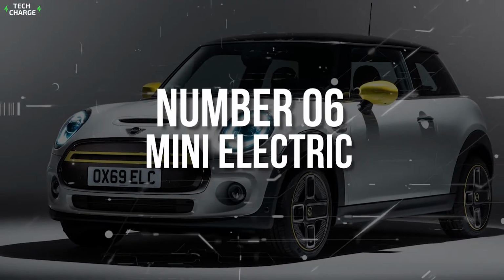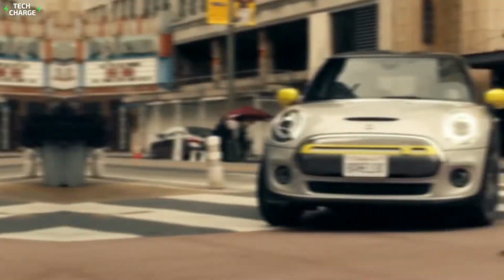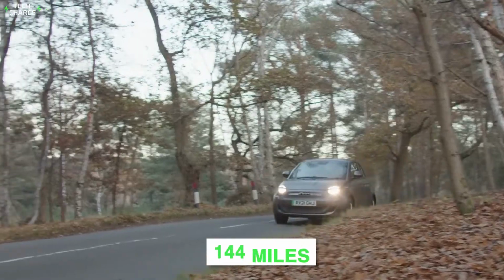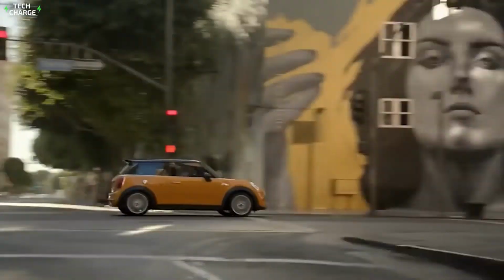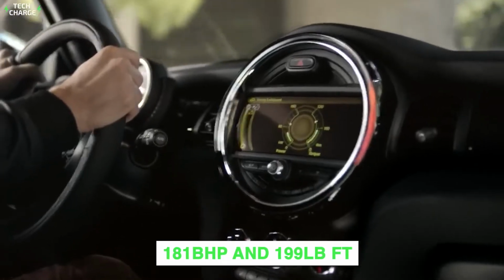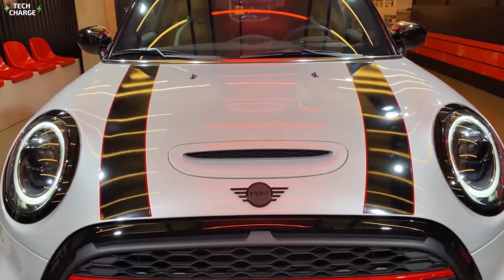Number 6. Mini Electric. The Mini Electric is a cute little electric car that puts all the fun in a compact vehicle. With this EV, you do get a smaller range compared to the Fiat 500 with a rating of 144 miles, which goes down to around 100 once you're on the road. However, what this car lacks in range, it definitely makes up for in power. With 181 bhp and 199 foot-pounds of torque, this car is noticeably more powerful than many of the cars we'll be talking about in our list today.